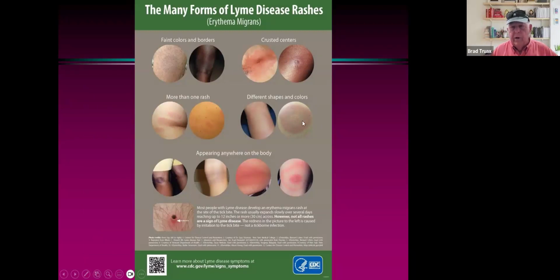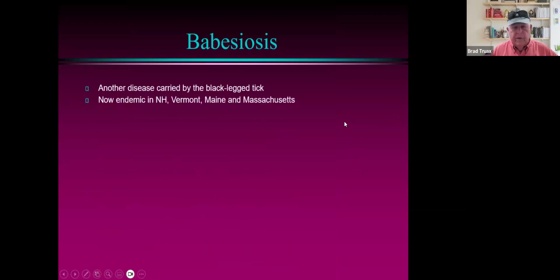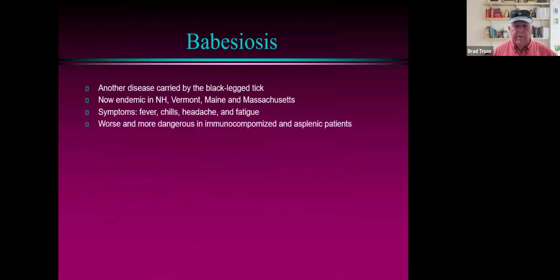Here's your classic one here, but you can have one that looks like this or like this, and so on. Another disease that can be transmitted by the black-legged tick is babesiosis. And again, this is now endemic in New Hampshire, Vermont, Maine, and Massachusetts. And the symptoms you get with babesiosis are fever, chills, headache, and fatigue. And it tends to be worse and more dangerous in people who are immunocompromised or patients who are lacking a spleen.